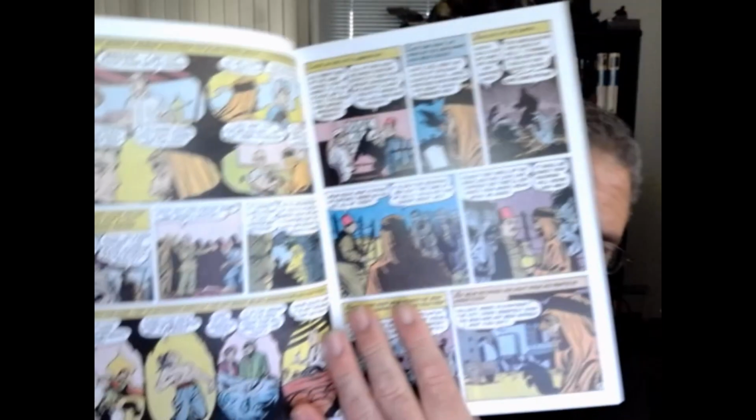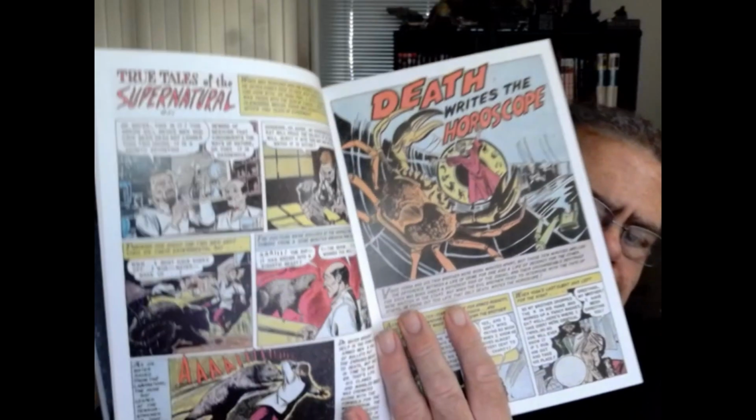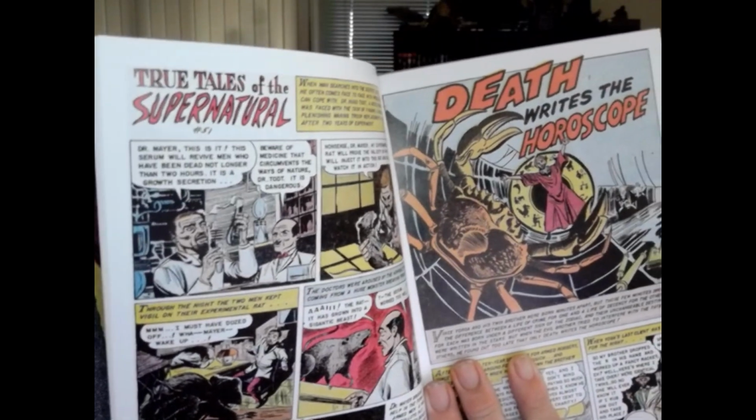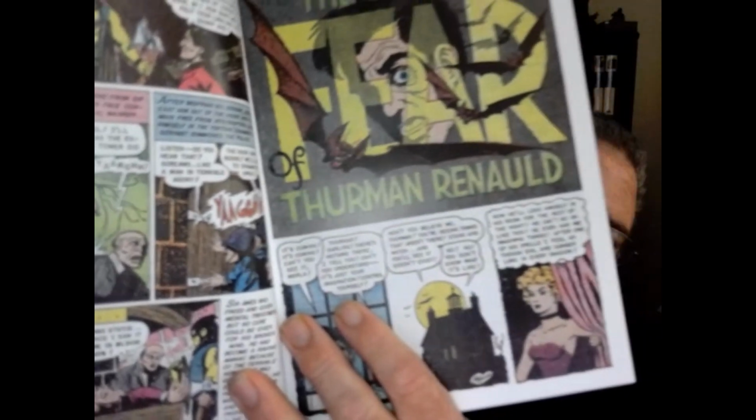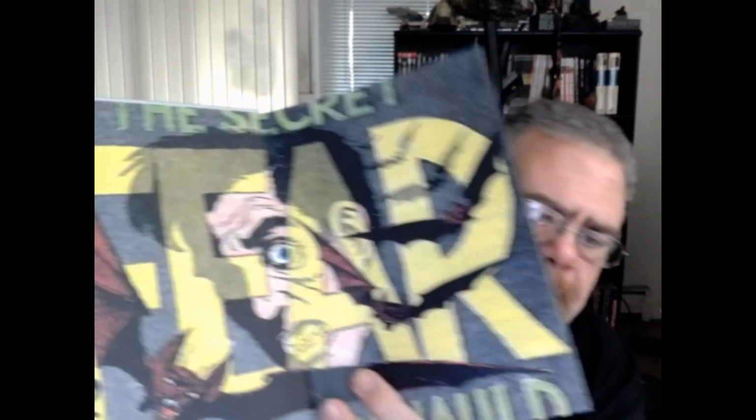And one of the cool things in this is not only do they just reprint these stories, you have all the little things that come with it. In here, you have the stories, but you also have little one-page things called True Tales of the Supernatural, which is basically a story, but it's just one page long. And then they do it in one page, what some of these things do in a little bit longer.